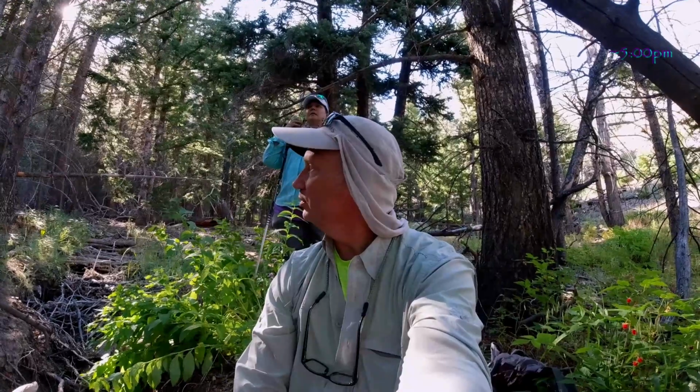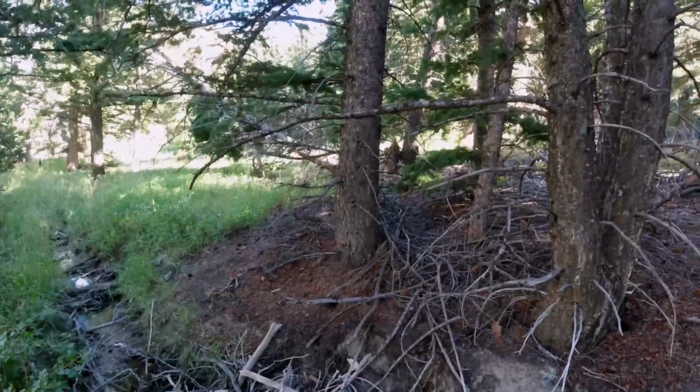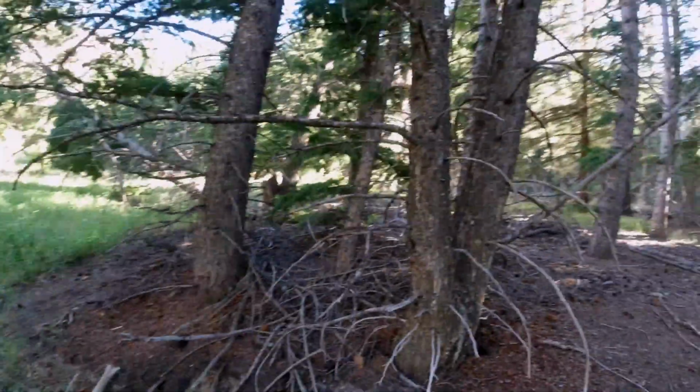Okay, so it's probably coming up on 5 o'clock p.m. on Tuesday evening. Is that what time it is? Yeah, right at. August the 27th. And so we are now several hundred feet from our campsite. I don't think you can see it. You might be able to see the tent through there.